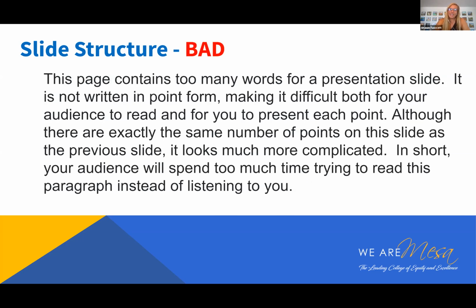Some bad things about slide structure. You can see here, this is a lot of text on one slide. From the audience perspective, it's a lot to look at. It's a little overwhelming to be able to read and also listen to you while you're presenting. So you want to avoid doing full text or paragraphs like this. And again, if you can, put it in bullet format with just your main points.